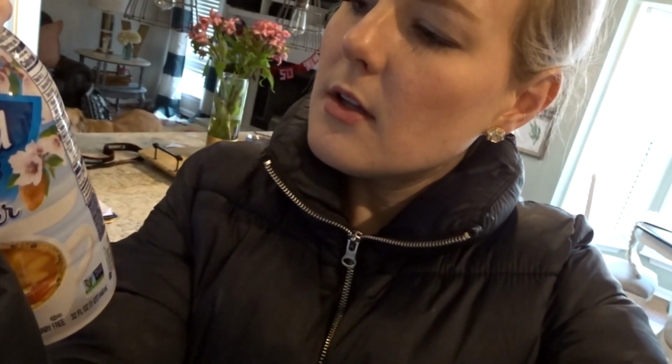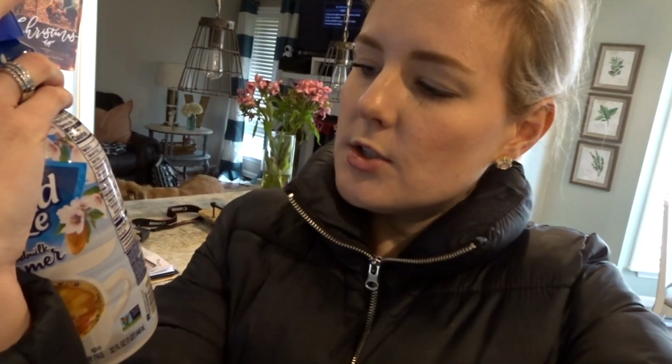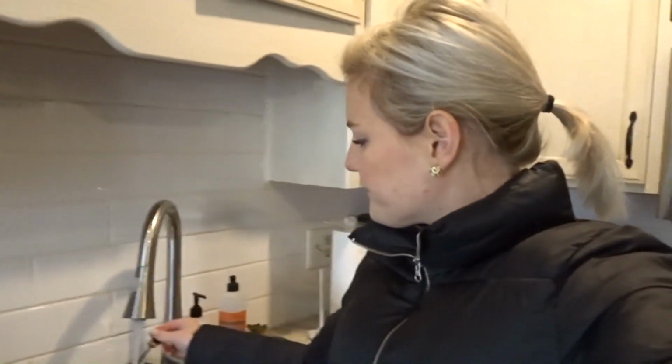Let's see how much. Well, this is not bad. It has 2 grams per tablespoon, so I think I might add some more. I'm gonna add a little bit more. I'll probably have to add way too much to actually make it taste really good, so I give up. We're just gonna stick with that. So yeah, I'm gonna drink this iced coffee and then I'll go back to work.